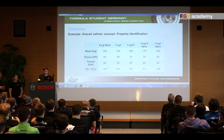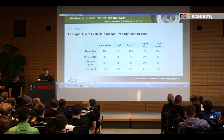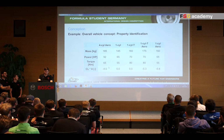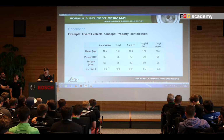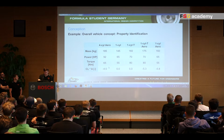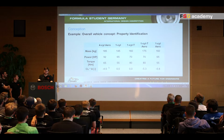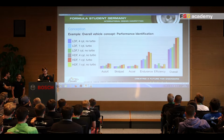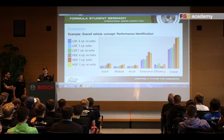A bit harder is to define the stuff like downforce. We take the packaging therefore into account. So basically a single cylinder will provide you the most packaging space for your aerodynamic kit. So this results in a benefit in aerodynamics. Furthermore, regarding charged engine, an intercooler would decrease your potential for your downforce.